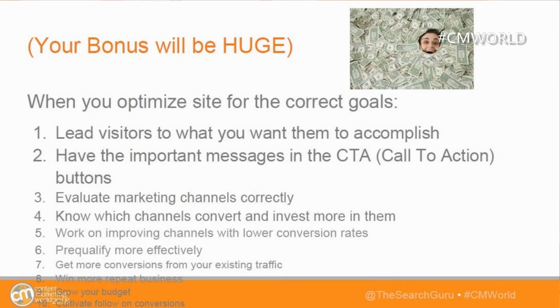When you optimize for the correct goals, I couldn't even get all the positive reasons on this slide. I had to squeeze them in, right? You are leading your visitors through the site like an actual sales path. How amazing is that? Yes, and you can know what your messaging should be. You can have your calls to action actually be meaningful, compelling, and get clicked more often. You can evaluate your marketing channels correctly. You can work on improving your channels, pick the ones that have lower conversion rates and make them better. You can pre-qualify more effectively, get more conversions from your existing traffic, upsell better. Just the list is endless.